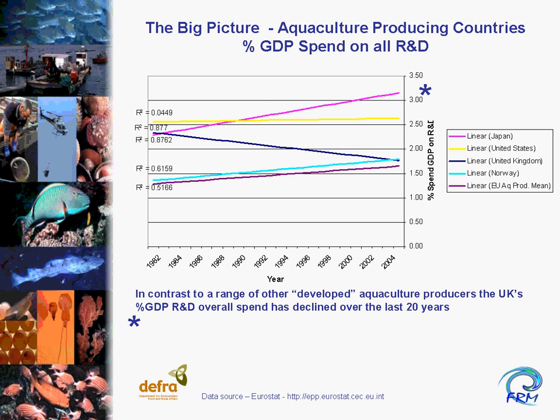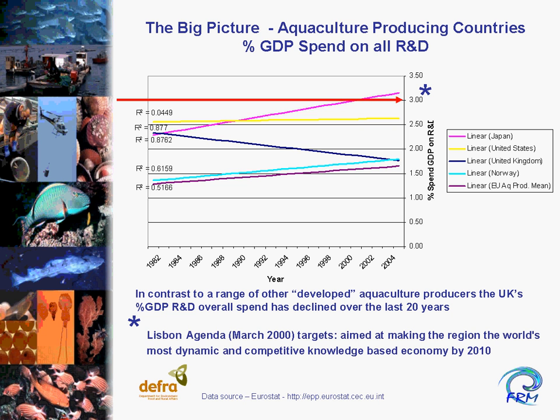This graph actually is quite interesting because the red line shows that on the percentage spend of gross domestic product on R&D, that red line represents the Lisbon Agenda target, and this is the target set in the year 2000, and it aims to make the region, i.e. the EU, the world's most dynamic and competitive knowledge-based economy by 2010. Now, if we analyse some of the results, what we have, for example, on this pink line, is the trajectory of the Japanese expenditure or percentage of gross domestic product spent on research and development in Japan, and obviously the trajectory is now well above 3%.